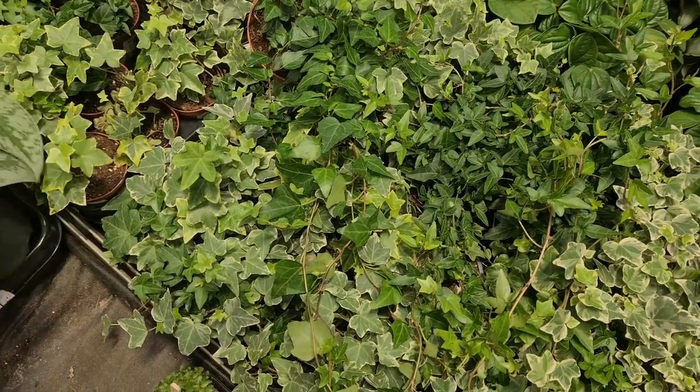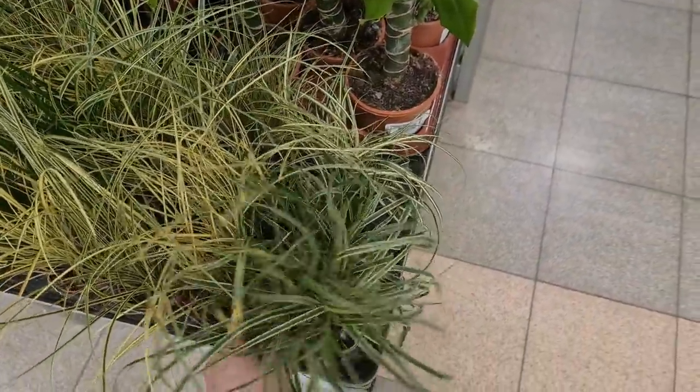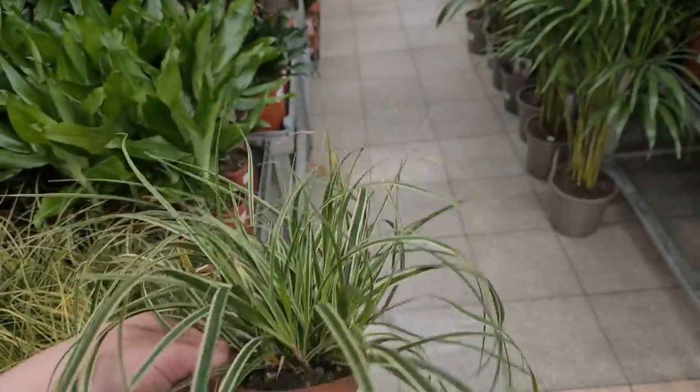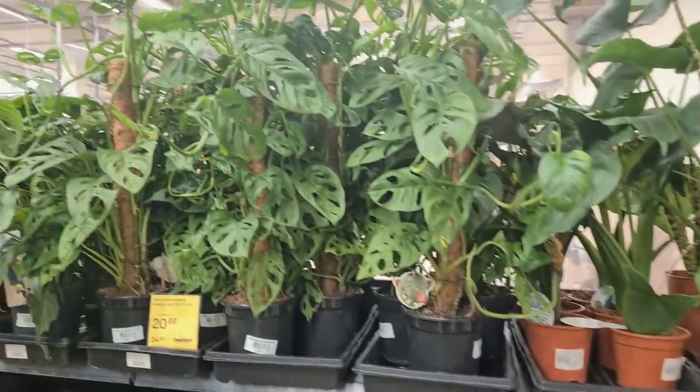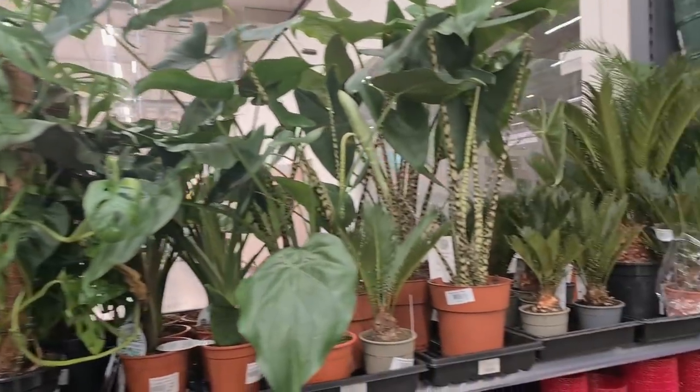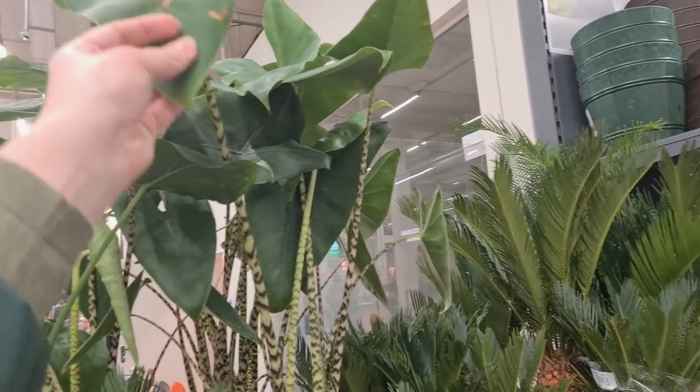Really beautiful specimen. Wow, I like these ones. They would look great in some fairy gardens for 4 euros. Cool. Oh wow, look at those Monstera Dawsonia. Look at this gorgeous Alocasia zebrina.